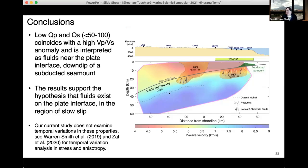And this really is just a snapshot of some work that I've personally been involved with, and there are many, many more results coming out. There's ocean drilling that happened just a couple of years ago, so they're getting some direct measurements of the physical properties of the material.